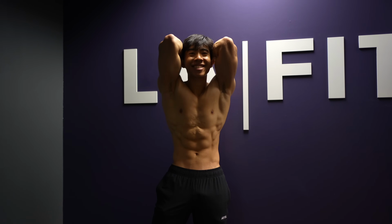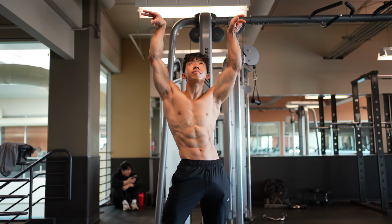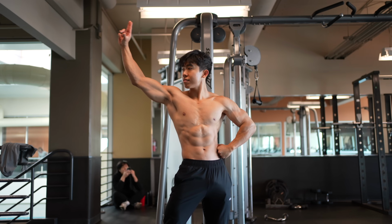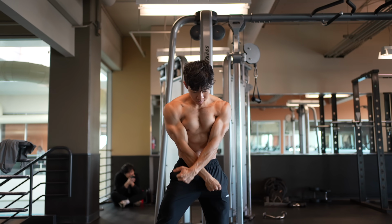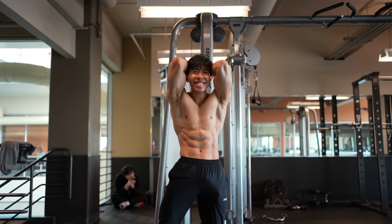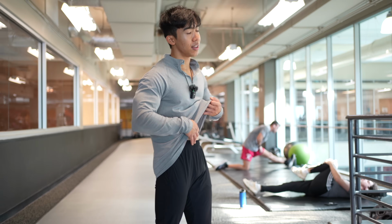Do I even need to train abs in the first place to see them? Well, you don't necessarily need to train your abs. I will say that training your abs, like any other muscle, will help them actually grow bigger so they're more visible in the first place. So maybe you can get away with being at a higher body fat percentage while still seeing your abs. And I think I'm a pretty good example of this.